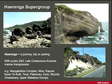Okay. And yeah, these are the constituents, just a selection of the constituent groups that may be more familiar to some of you, depending on where in the country you work. But yeah, now there's a collective name for all of this sequence. Instead of saying King et al. second order cycles 2 and 3, you can call them all Haerenga supergroup.